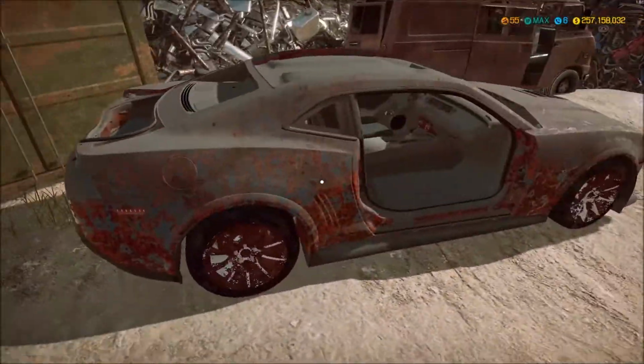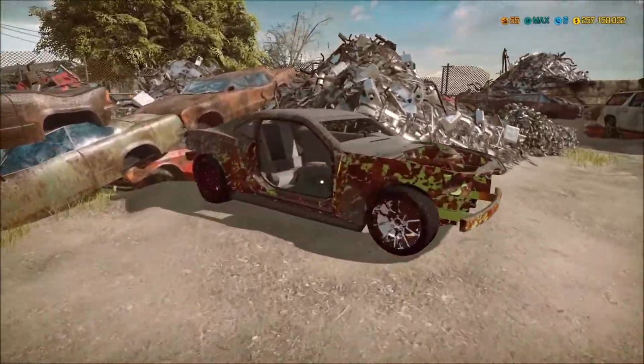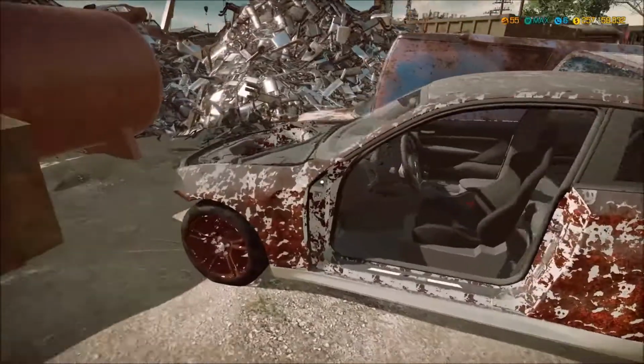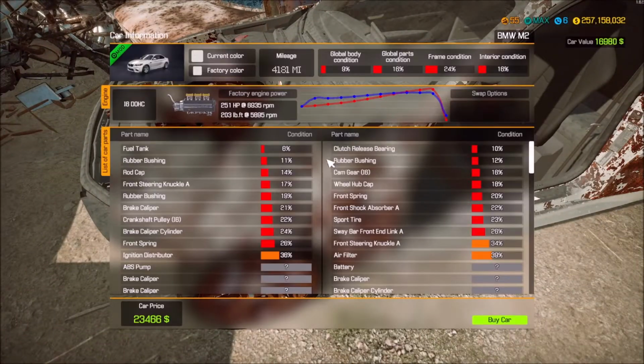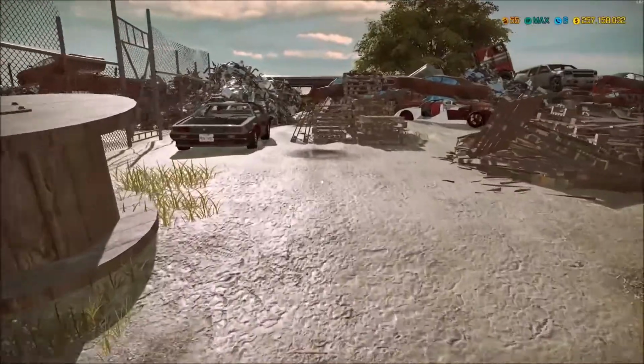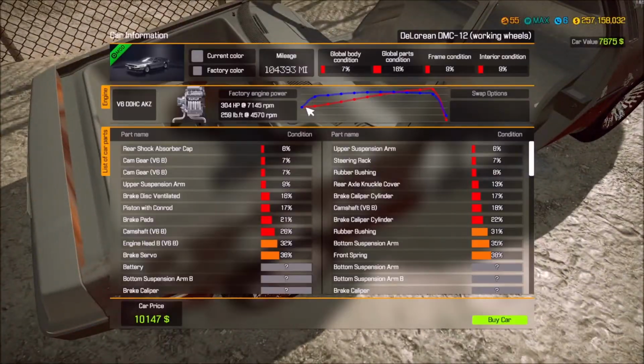Another Camaro. We've done that before. Another Camaro. We've done that one. A Beamer. I think we've done one of these. A BMW M2. I'll have to take a look. BMW M2. Wait a minute. What's the miles on that? Ooh, 4181. I don't think we have one. We've done one of those. 4181 DeLorean. We haven't done one of those.